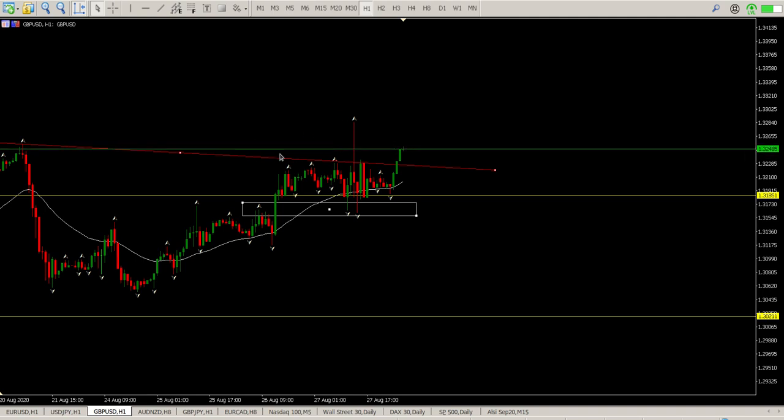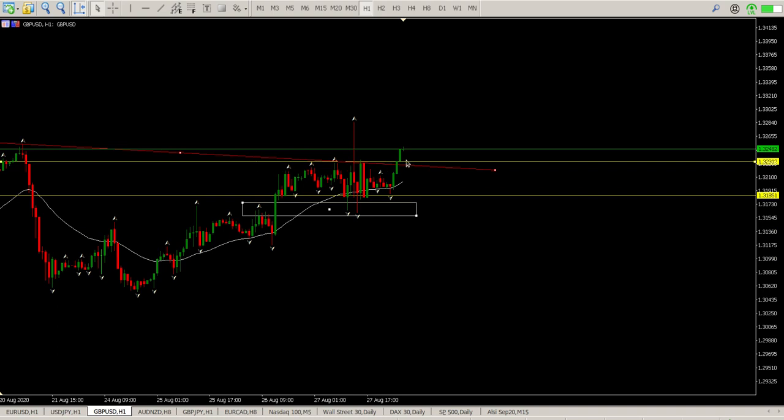We want to come back onto structure. First bit of structure, we see we did get this test of this area here. So if you did get that with a stop here, you'd be in profit at the moment. But what I'm looking for here is a retest of structure. And the nearest structure is going to be 132.312. So let it rally a bit, let it come back, find some support here and start moving to the upside with the moving average pointing up. We're in for the up.